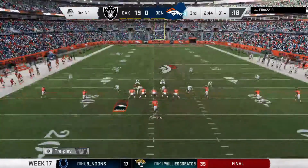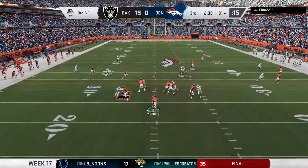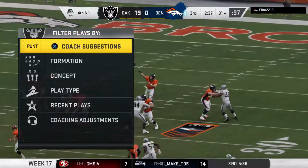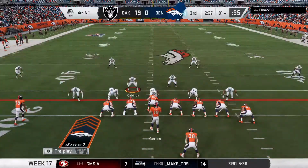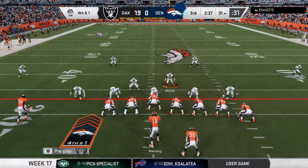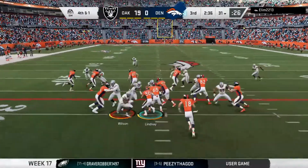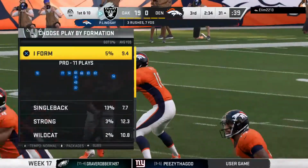This offense in desperate need of a conversion as they come up on 3rd down. Manning now to throw. He's going to let this one go deep. And that'll be incomplete. Well, they took their shot all right, but it comes up empty, and it's 4th down. And how about this one now? In their own territory, a gutsy call. They're going to go for this on 4th and a yard. They're going with Lindsey, and he is not going anywhere. They stop him for no gain.